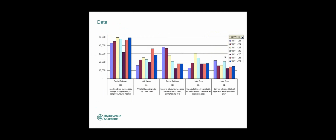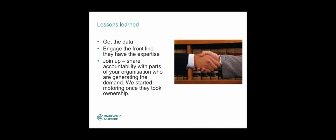So here's another simplified example of one from what HMRC did. In their case, they were looking at it in levels of contacts. They were looking at the little story, who owned it, and what to do. So you can do some very simple versions of that skyline as well. So again, out of HMRC's story, lessons learned as they put it, getting the data, engaging the front line because they know what's going on. They can explain a lot about these stories. They can help you get underneath what's going on.